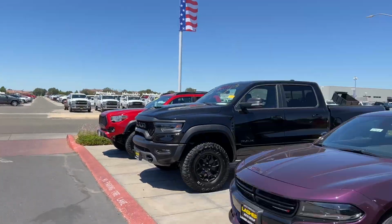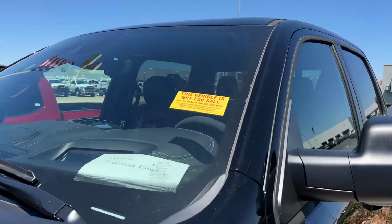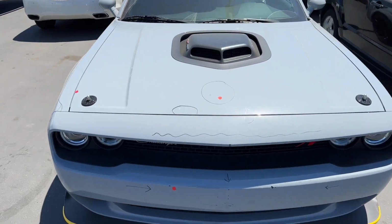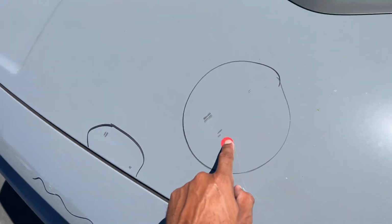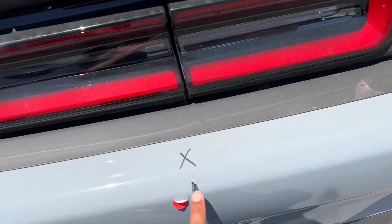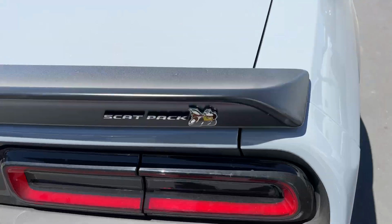So how much is he hitting for though? This one looks nice. This vehicle is not for sale. That's tragic. Oh, this one got damaged. Look at all the damage. That one got damaged, so this one's in for repair. Damn. What happened to this guy?